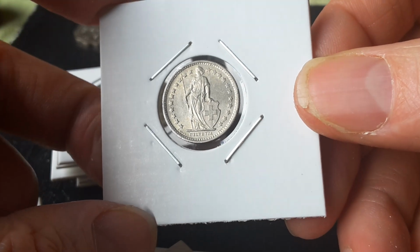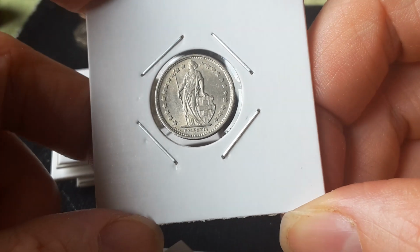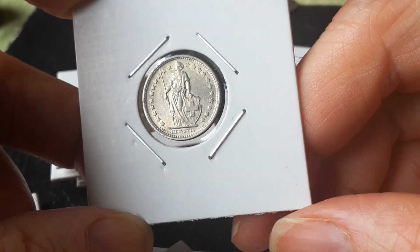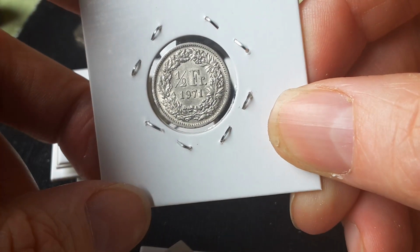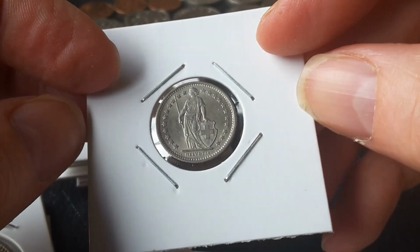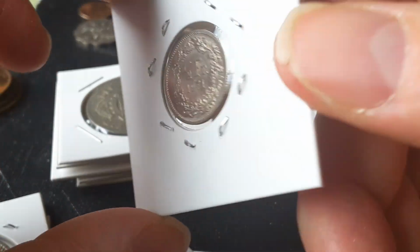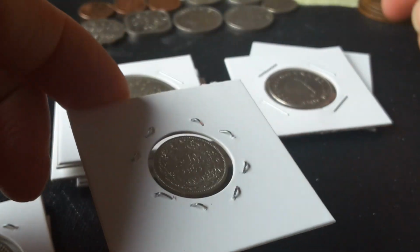Okay, Swiss. Helvetia means Switzerland. Helvetii was a Celtic tribe that inhabited Switzerland before the Germanic invasion and the Roman invasion. And this is a 1971 half franc. So if you get a coin that's in this rotation, or one in that rotation, Switzerland changed them, I think in 1982 or something.